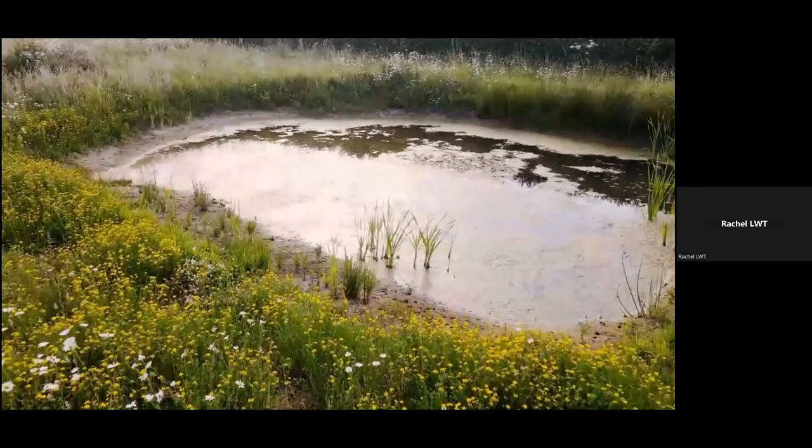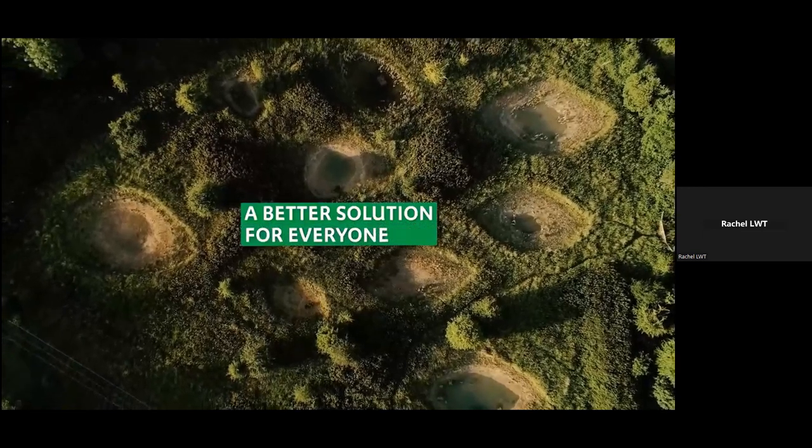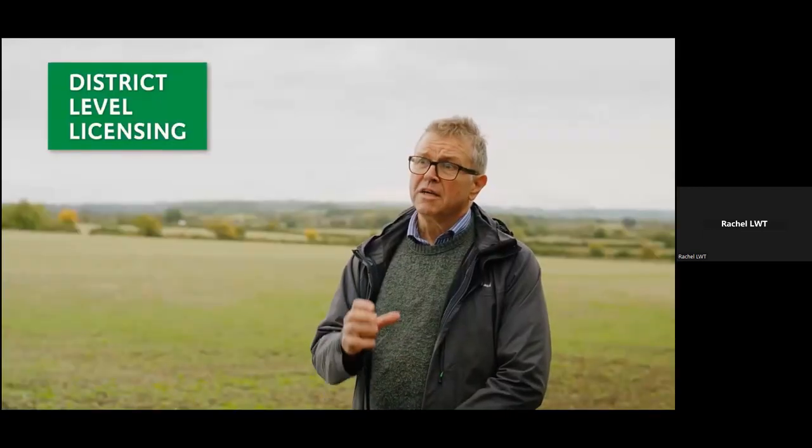And that involves quite a lengthy process and can be quite time consuming, very costly, and it's quite difficult to find a solution which is best for the newts and best for the development. So there was a feeling that we needed to do better and should try and do better. And so we came up with the concept of district level licensing for great crested newts.